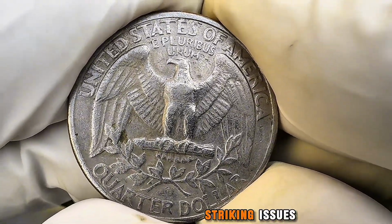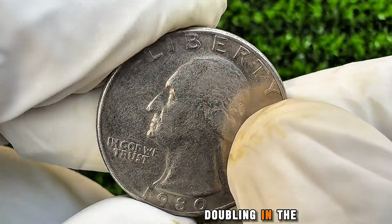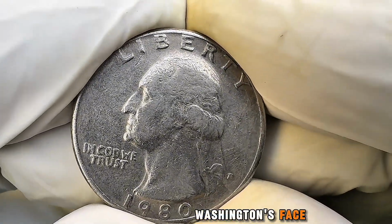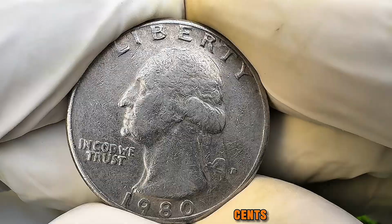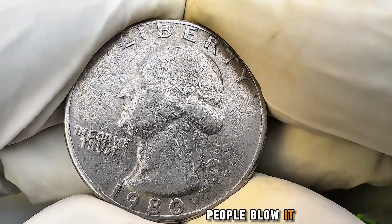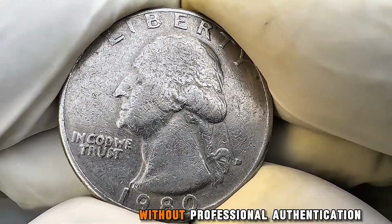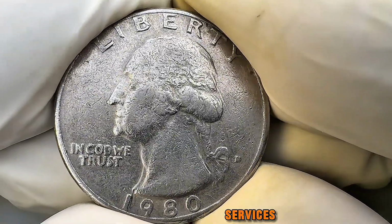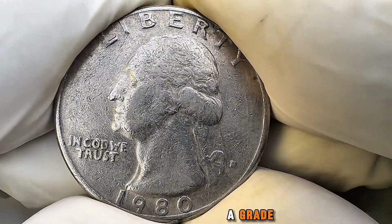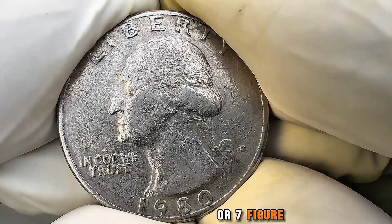Next, look for striking issues, double die obverse errors, off-center designs, or visible doubling in the words Liberty or In God We Trust. Even a slight doubling on George Washington's face could mean the difference between 25 cents and a $25,000 payout. But here is where most people blow it, they don't get the coin graded. A rare coin with a valuable error is meaningless without professional authentication. Services like PCGS or NGC can certify the coin's error and assign it a grade. That grade is everything. It's what separates a lucky find from a 6- or 7-figure payday.